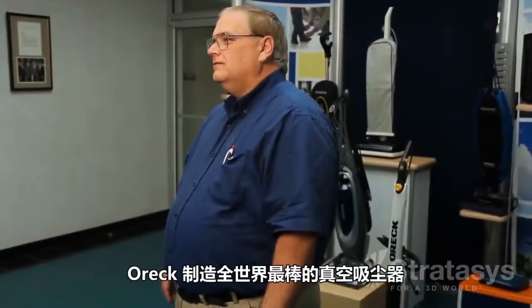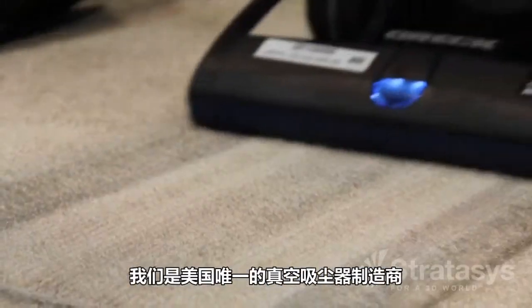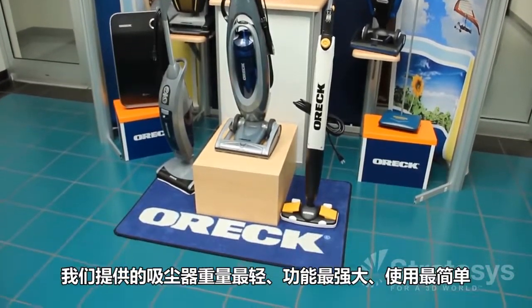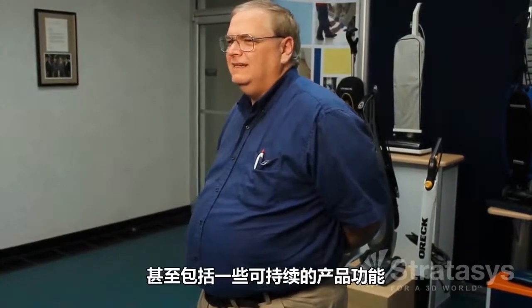Oryx manufactures the best vacuum cleaners in the world. We're the only manufacturer of vacuum cleaners in the United States, and we make the lightest weight, most powerful, simplest vacuum cleaners available. Stratasys systems here at Oryx have helped improve our new product development and even some of our sustaining product capabilities.